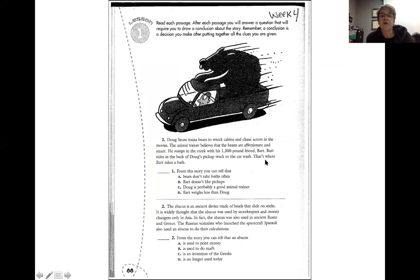Doug Seuss trains bears to wreck cabins and chase actors in the movies. The animal trainer believes that the bears are affectionate and smart. He romps in the creek with his 1,300-pound friend, Bart. Bart rides in the back of Doug's pickup truck to the car wash. And that's where Bart takes a bath.